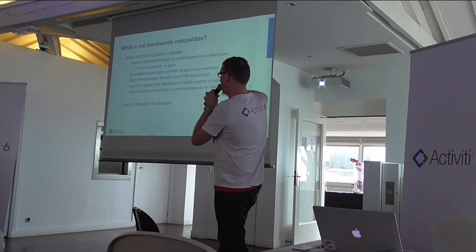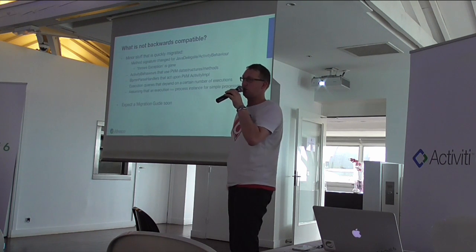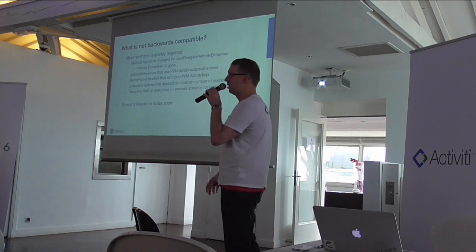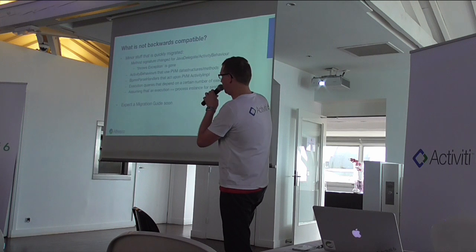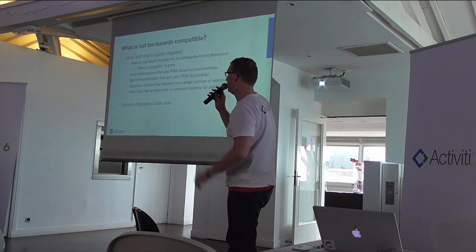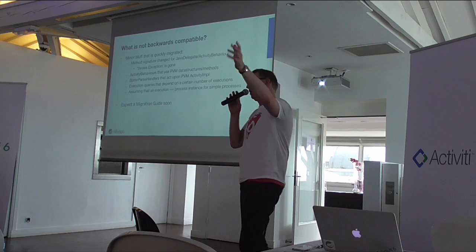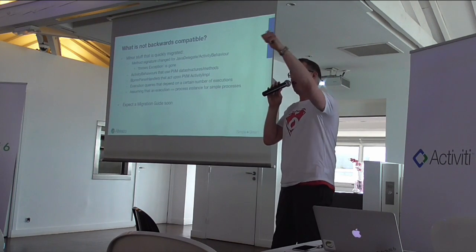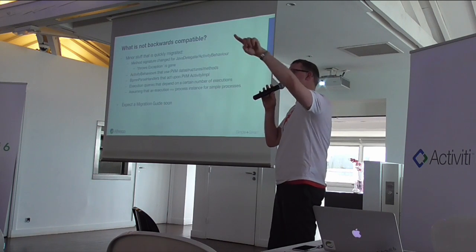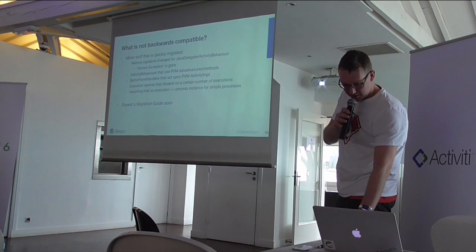And lastly, two other minor things. If you've got queries that depend on a certain number of executions, as I showed you, that won't work anymore, obviously, because the execution structure has changed. Also, many people with simple processes assume that the process instance is the one execution you get back. That's not true, because we now always have at least two: the process instance and the one execution visiting all the steps in the process. And Tijs is going to write a migration guide soon.